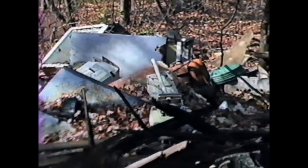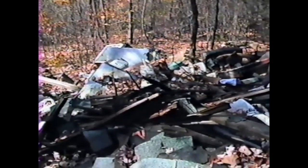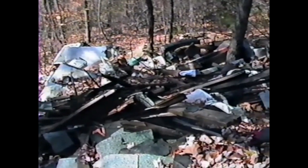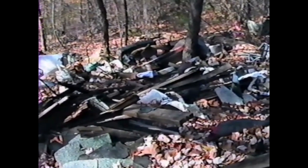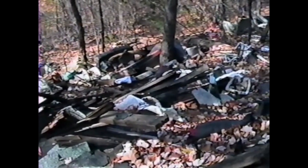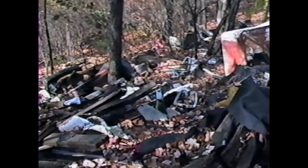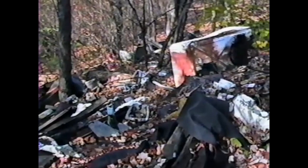Well, this is one thing that definitely hasn't changed since last year's program. If anything, to me, it seems to have grown worse. The amount of debris, junk, trash, litter, garbage that has been deposited here since we shot the original abandonment program seems to have increased.